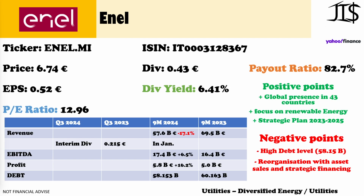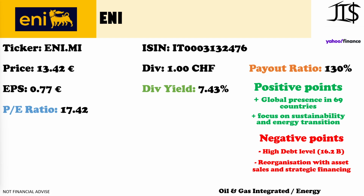But actually they have really big debts. They paid a lot on it already in the past 9 months, but they need to do better. So when you have a revenue of 57.6 billion and you only pay off around 2 billion of your debt, yeah, I can't put money into a firm like that. So I'm really waiting for Enel to do something about the debt. So when that one goes down below 40, then I will be happy, and then I can start putting money into Enel. Then we have Eni.